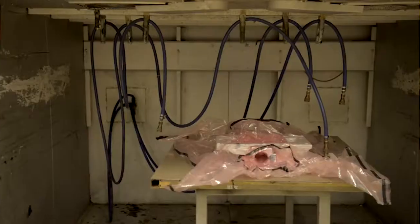Koenigsegg and carbon fiber are very closely integrated, and it has to be that way in this very competitive market we're in.